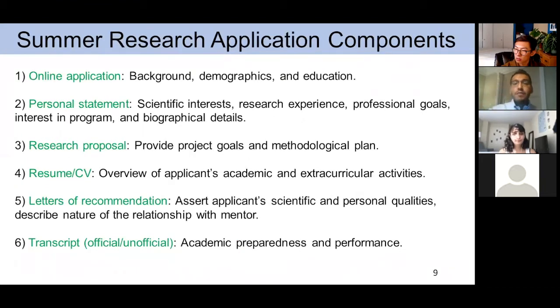So now that I've discussed with you what a summer program is, how to choose one, and the many benefits that they offer, I want to talk about the different components that make up the summer research application. There will be an online application where you will talk about your background, your demographics, and education.